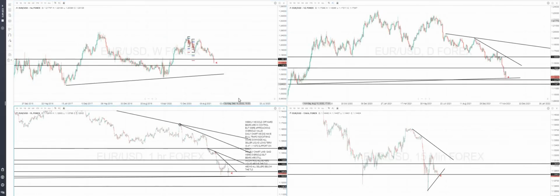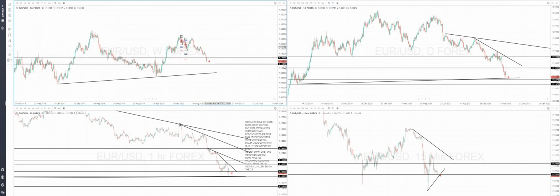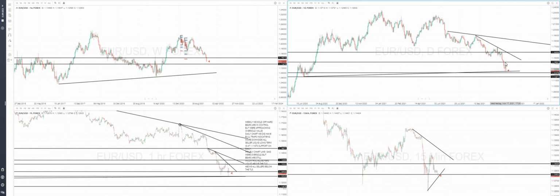Euro USD, right? We are bearish on the week. Bears are in control on the weekly chart. This is something I really wouldn't want to trade, but bears are in control. All sellers liquidity is below this 1.11670 key support, right? On the daily chart, we did have this bull trap, signaling more downside for the short term.